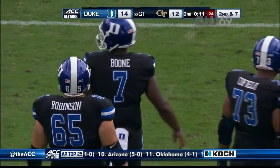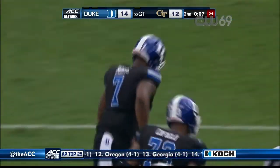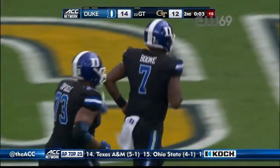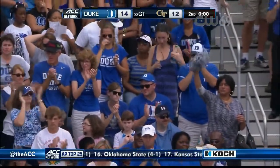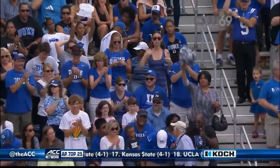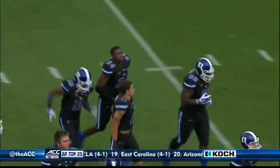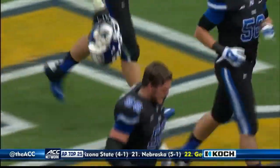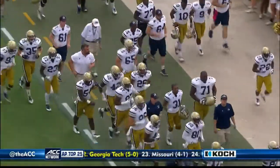A good solid effort by Duke coming in here. Georgia Tech coming in on a roll, 5-0, and Duke has really played well here in the first half on both sides of the ball. Georgia Tech has won 10 straight games over Duke by an average of 21 points. Offense certainly gets the credit, but Tech's defense has been solid for Ted Roof. But they trail by 2 at the half to David Cutcliffe and Duke.